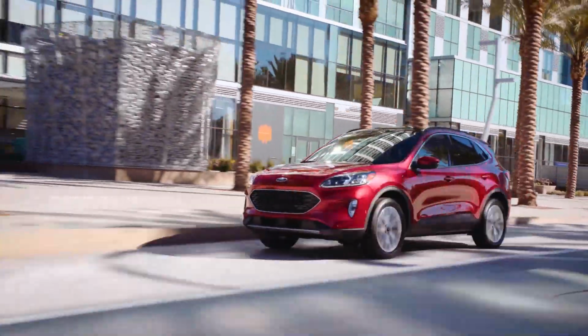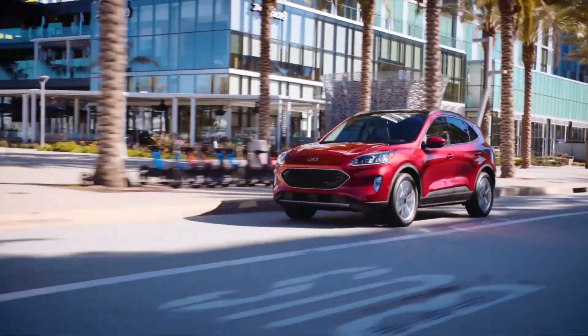2022 Ford Escape Hybrid. Is it worth buying one over other hybrid SUVs? That's what we're going to find out. Welcome to Car Help Corner, where we help you, the consumer, master the process of car buying and car ownership.